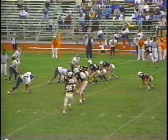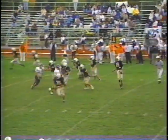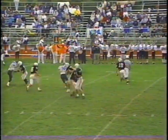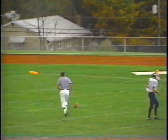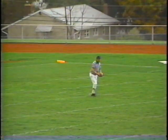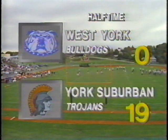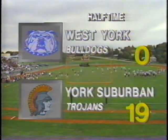Back up under center is Beckley. Jackson in motion. Looking to throw, all kinds of time. Now being chased out of the pocket. Throwing deep for Jackson, and incomplete as the clock runs out. So that'll be the end of the first half of action here from York Suburban. The Trojans and their quick strike offense lead the West York Bulldogs 19-0.